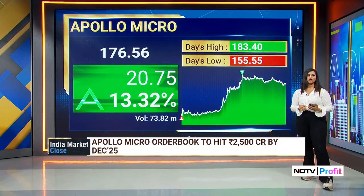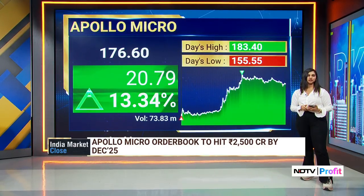So that is an interesting space also for the company. So overall, that's the outlook that we are looking at for Apollo Microsystems.